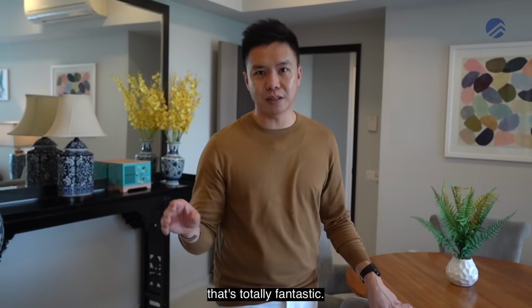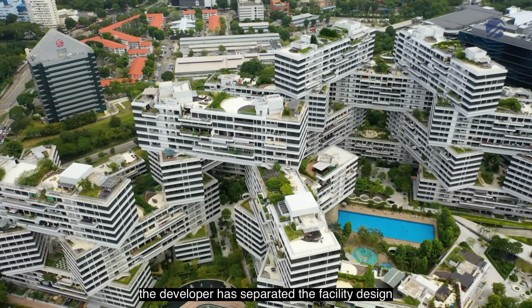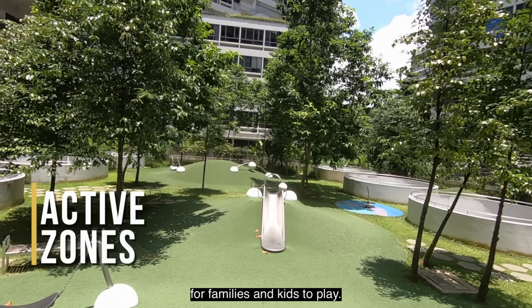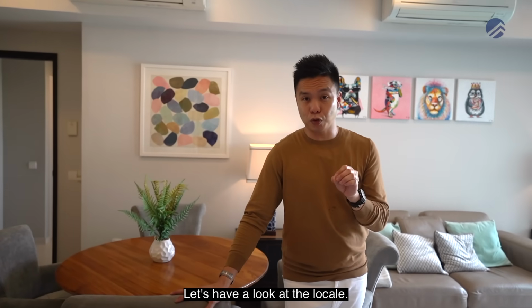That's totally fantastic. And over here, because of the amount of land size that you have, the developer has separated the facility design into quiet zones for you to enjoy peace and serenity. But there are also active zones which are very suitable for families and kids to play. And of course, now enough of the introduction of the project itself, let's have a look at the locale.